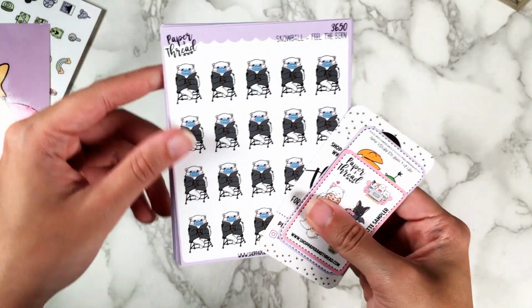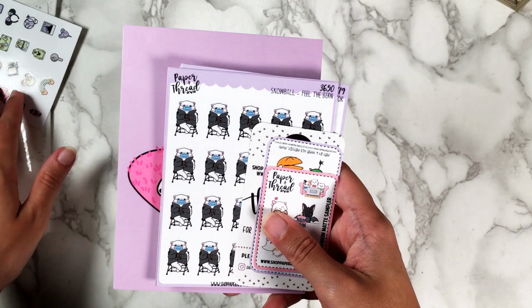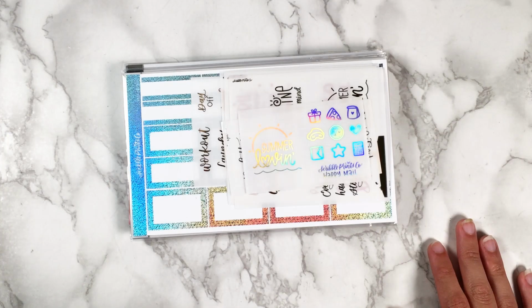This is also the new format in case you are not aware. It has this pretty purple border. So yeah, that is Paper and Thread. And that's it for this first section of the haul. So let's go ahead and get into the next one.